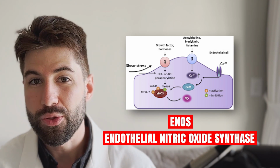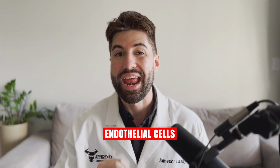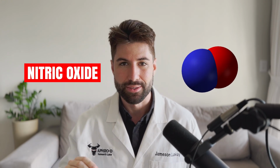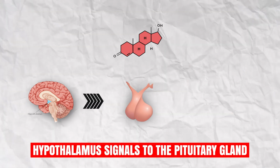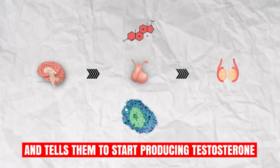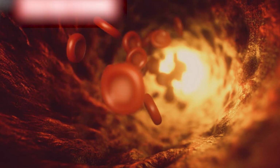And then comes the super important eNOS, the endothelial nitric oxide synthase, which is an enzyme found in our endothelial cells, the cells that line all blood vessels throughout the entire body. Your cells require this enzyme and testosterone to produce that blood-pumping nitric oxide. To get those healthy testosterone levels, the hypothalamus signals to the pituitary gland, which then signals to the testes. These signals then go to your Leydig cells and tell them to start producing testosterone. And then that testosterone goes into your bloodstream.